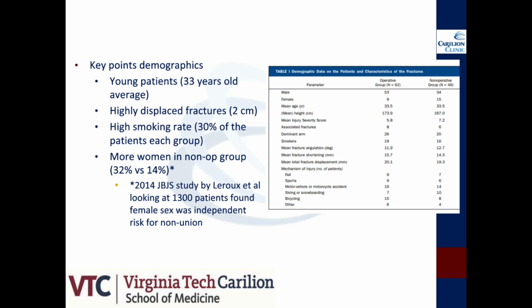I think it's worth noting that there was a pretty high smoking rate in both groups, so 30% of the patients in each group were smokers. And there were more women than men in the non-op group, so 32% of the patients in the non-op group were women and 14% in the operative group were women. So you had a significantly higher number of women in the non-operative group compared to the operative group.